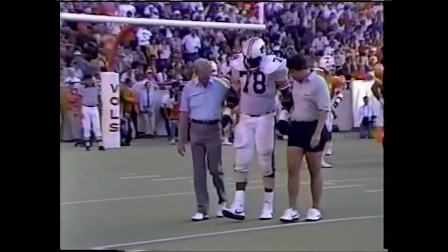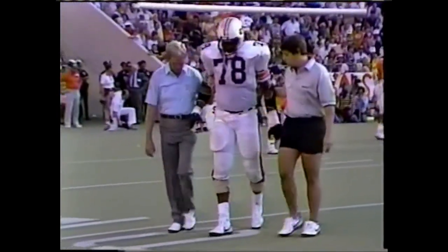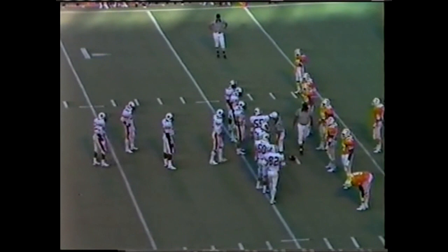That's a big loss there for a running football team if he's not able to come back. It may be a cramp, maybe a slight sprain, but Wallace is a mountain of a man on the left side of the line for the Auburn Tigers. Keith, he's been a starter for 3 years. He's their bell cow in the offensive line, their leader. Eric Floyd in to replace him.